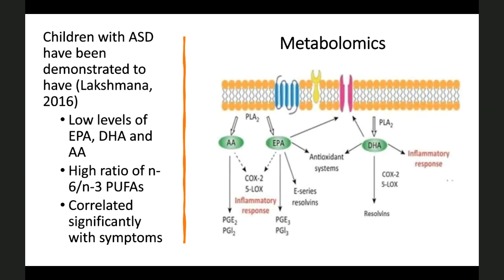Children with autism have also been demonstrated to have lower levels of EPA, DHA, and arachidonic acid, all of which are important for the production of prostaglandins, which is part of our inflammatory response, as well as resolvin. There is a higher ratio of N6 to N3 polyunsaturated fatty acids, and it is correlated significantly with symptoms associated with autism.